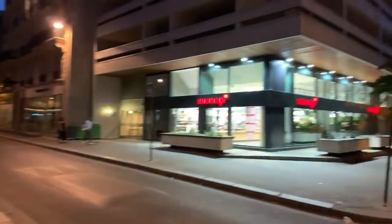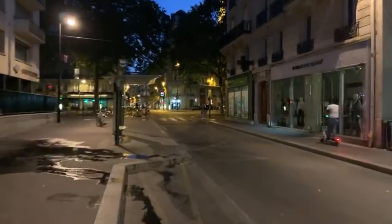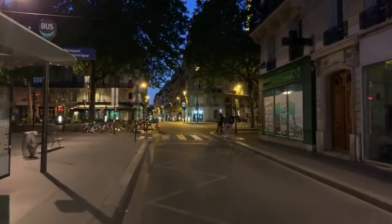Big Monoprix. I love that you guys know all the supermarkets. Where's my wife? All back in the middle. It's so quiet. I mean, it is Sunday, to be fair.